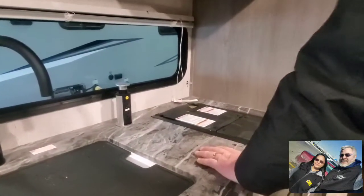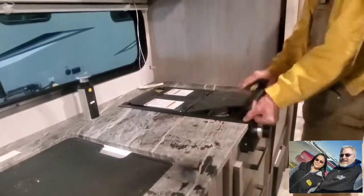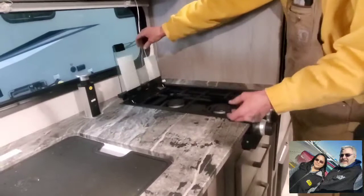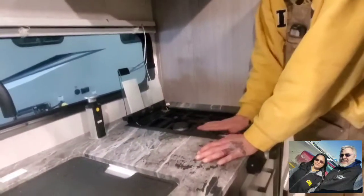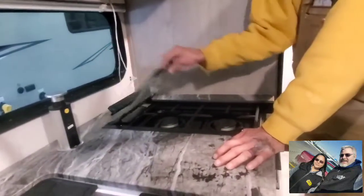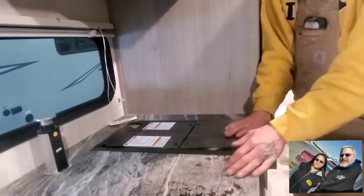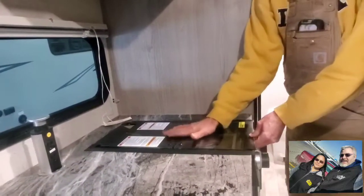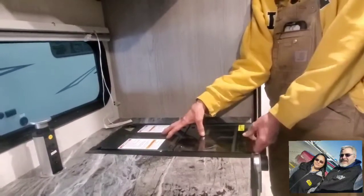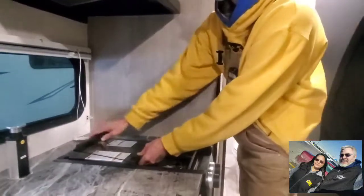I was just making sure this wasn't removable, because I see somewhere they have the removable. It is removable, but it's got to be unscrewed to be removed. I would suggest putting a towel, something soft right here before you flip this down when you're driving down the road, because you're going to have some vibration. It's high tempered glass, so it can take a lot, but I would still put a cloth on it just to save yourself.